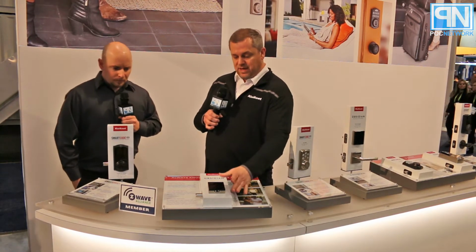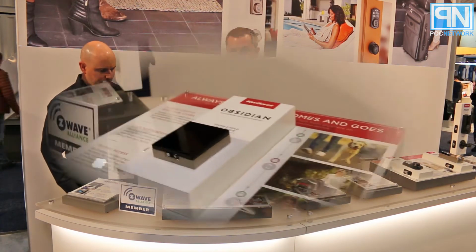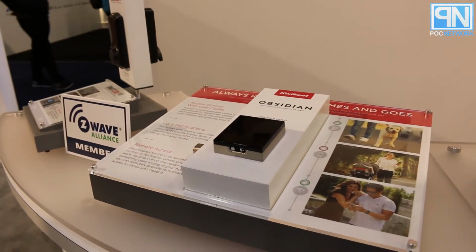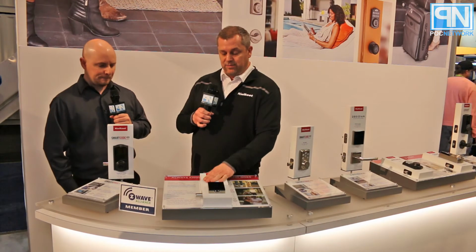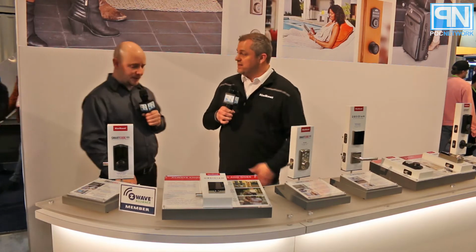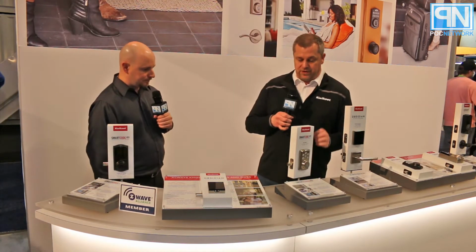I don't know if you can see with the angle on this one, but this is our Obsidian Lock. This one is not out yet in Z-Wave and Zigbee. It will be out in the next couple of months. It is available as a standalone lock at this point. So you can get that now, and then the smart one will come out in the very near future.